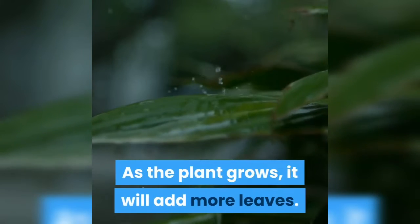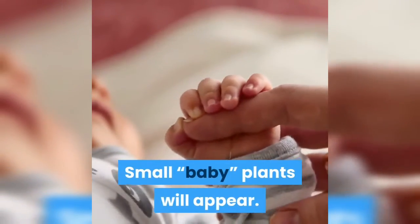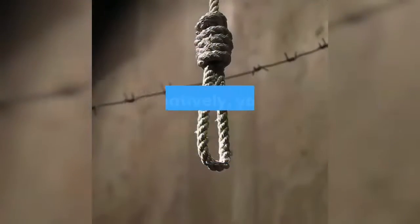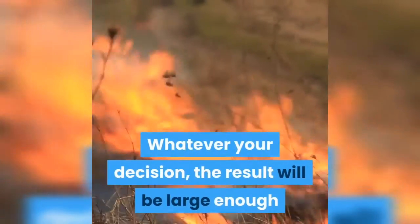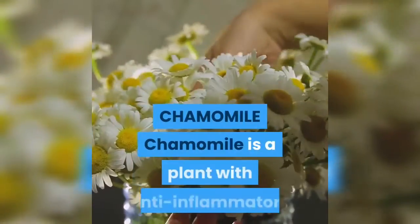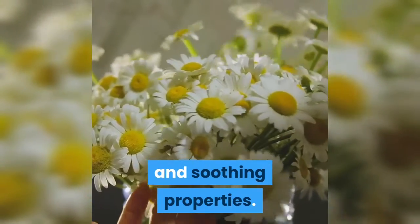As the plant grows, it will add more leaves. Small, baby plants will appear. You can remove these when they have strong enough roots, plant them and have more aloe plants. Alternatively, you can let them hang together. Whatever your decision, the result will be large enough and plentiful enough plants to use in instances of cuts and burns.